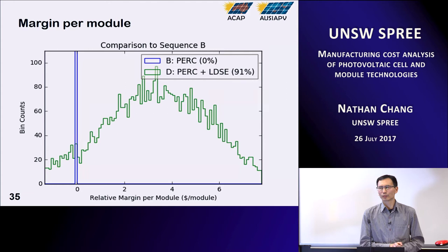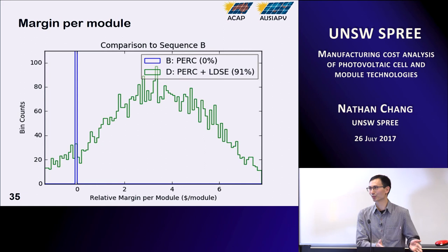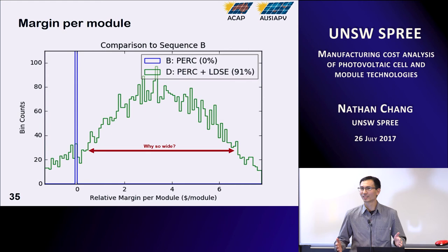However, if you're going to invest in a new technology, if you're going to implement all these changes to your production line, it is a massive, massive investment. You have to pour millions and millions of dollars into it. You want to be sure that it's a good idea. Now here, it looks reasonably convincing, but there are 10% of the iterations where it's still worse, and quite a number where it's not that much better. It would be really nice to be able to reduce this uncertainty and be really sure that this is a winner.